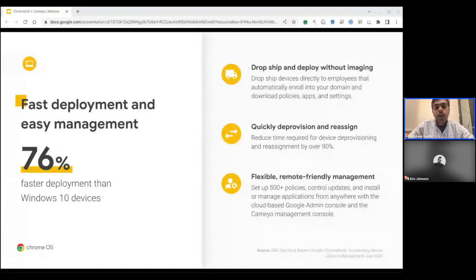Zero-touch enrollment. We make it easy for administrators to purchase devices and drop ship them directly to users, right? This process is literally as simple as buying a device, shipping it, and then just using it. And how this works is devices are automatically enrolled into your organization's domain. They're synced with employees' policies and settings and applications, and it just makes the entire process simple and worry-free.